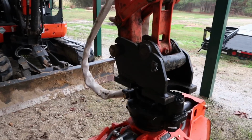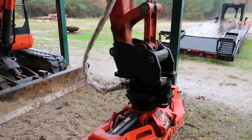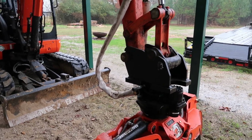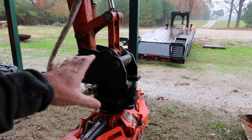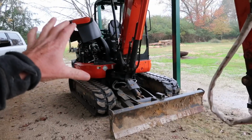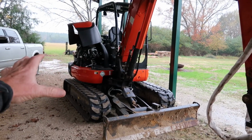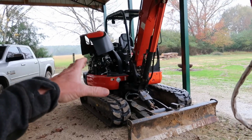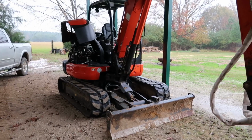Now the next machine, whenever I do go to another machine, whatever I do in the future, I will have a pin grab system on it. That's just the way it's going to be. And what I'll do is take all of my stuff here. If I ever swap machines, the one I would go after right now would be the Takeuchi, the 370, which is roughly a 15,000 pound machine.